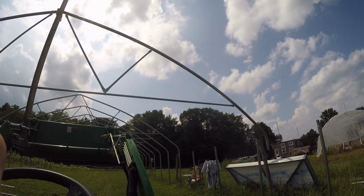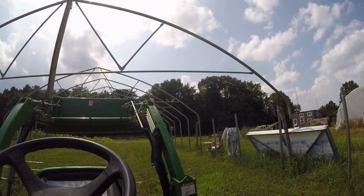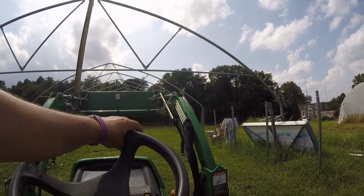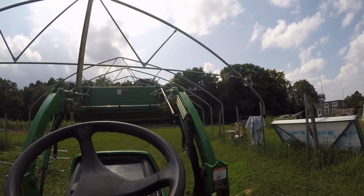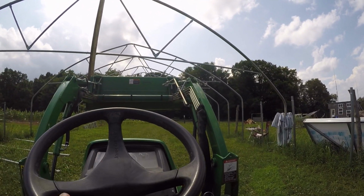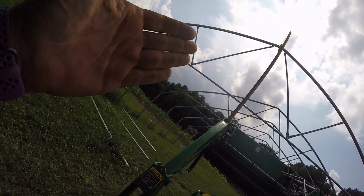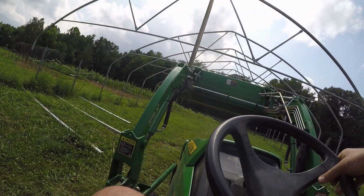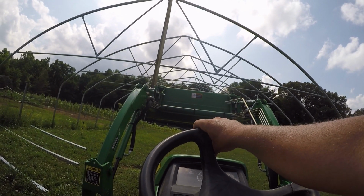I'm trying to get around that post over there. Get this side of the tractor over here, left side of the tractor lined up with the center of the high tunnel. And then in theory, it's going to all line up and be just perfect. But so far, it's gone pretty good.